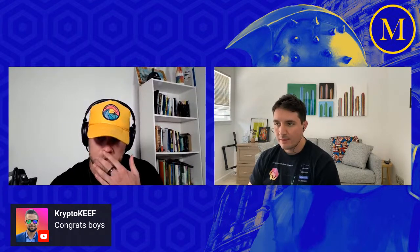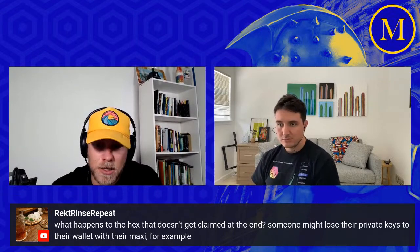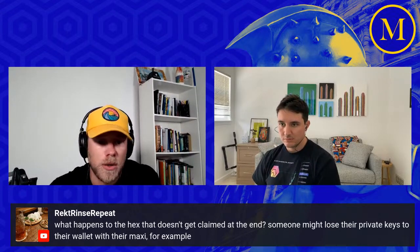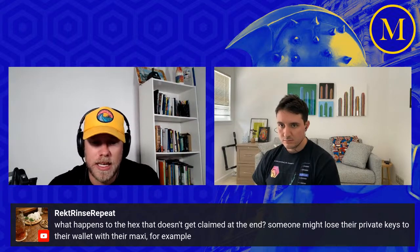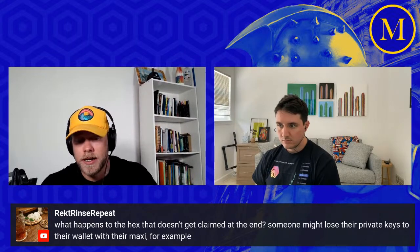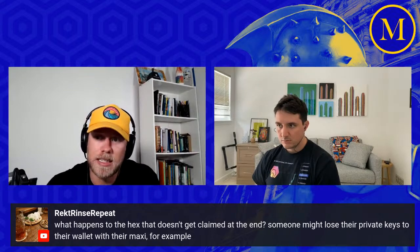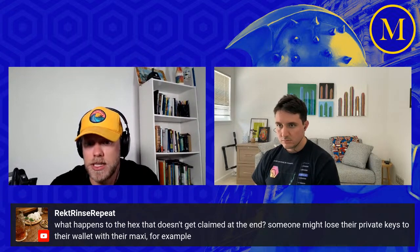So Recurrence Repeat has a question. What happens to the HEX that doesn't get claimed at the end? Someone might lose their private keys to their wallets with their MAXI, for example. So there is no time period for redemption. The HEX principal plus interest and the Hedron will sit in the Maximus contract until it's redeemed.